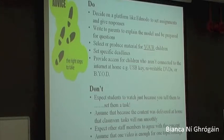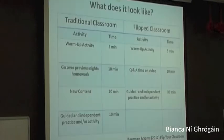I said this already: don't expect that just because you give them a video to watch, they're going to understand it. It's the same as not expecting that when you explain something to them once, they're going to understand it. They might not ever understand it. Don't expect that every other member of staff in your school is going to like it. There's plenty of members of staff in my school who think I'm crazy. Don't assume that one video or one piece of topic is enough, because it's not always.